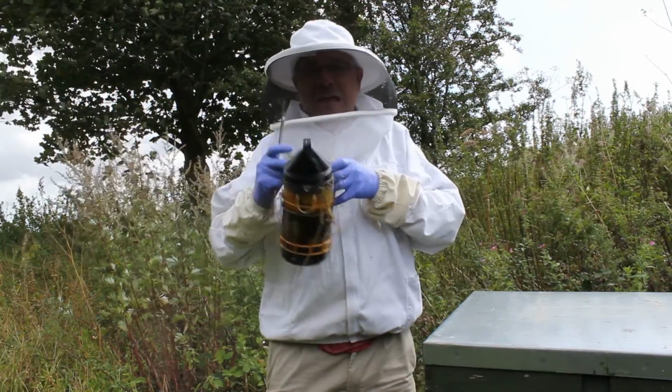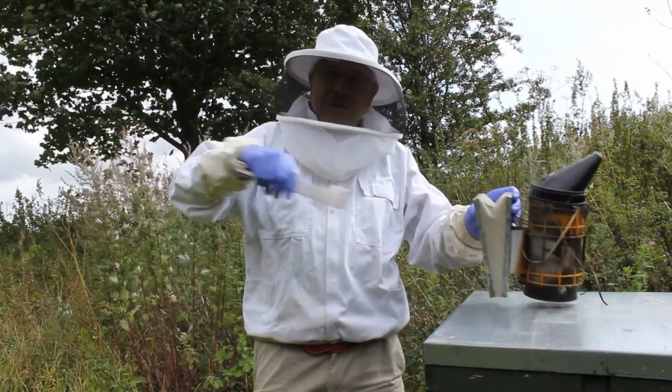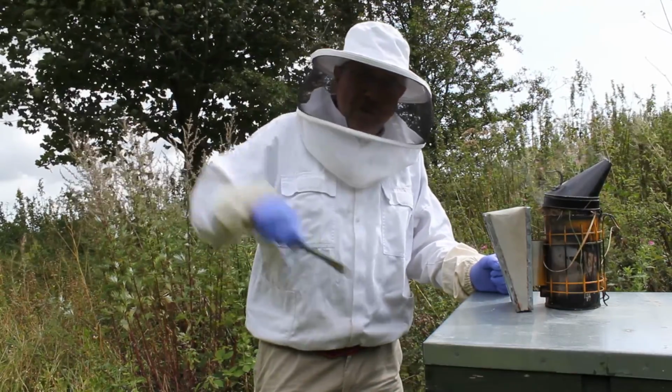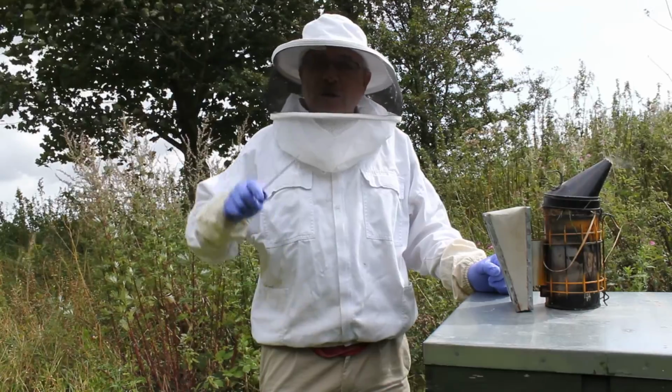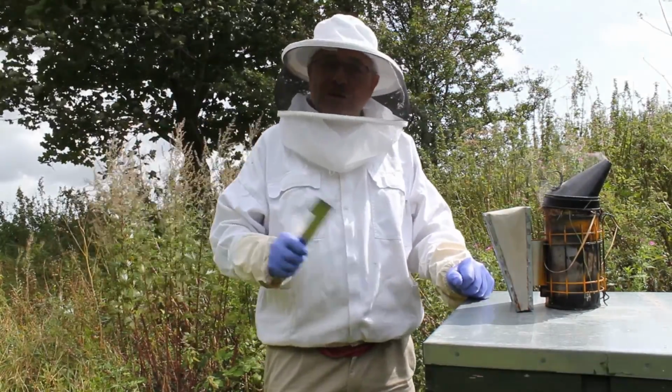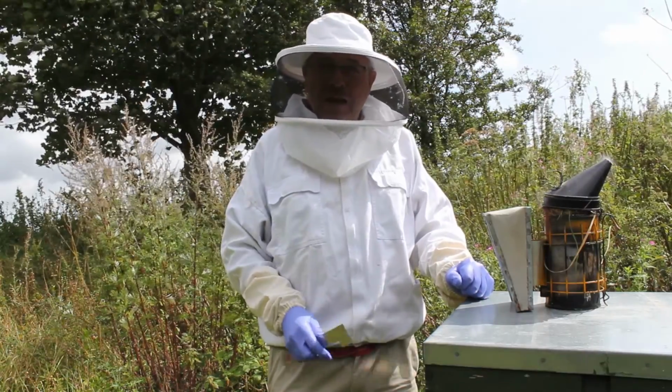Here we are then, smoker going. Let's have a look in this little hive together, see what we can find. You never know what we're going to find when we look in a hive. It's like looking for treasure. You never know when you're going to find it and what you're going to find. So let's have a little look in here and have some fun together.